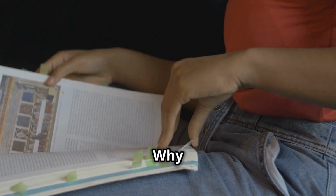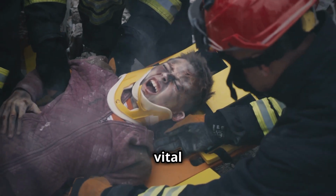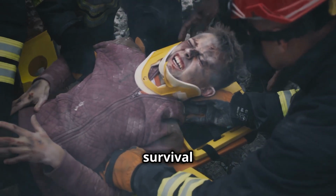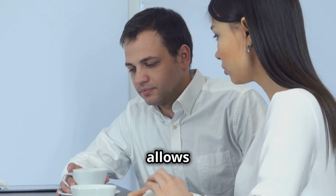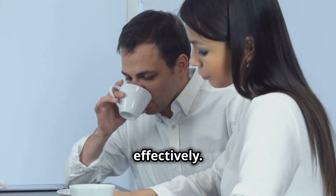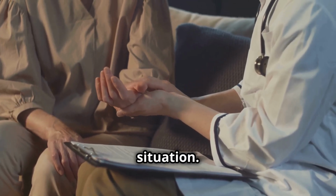Section 5. Why these steps are crucial. Each step we've discussed is vital in increasing the chances of survival for someone who has collapsed. Assessing the scene ensures your safety and allows you to provide help effectively. Checking for responsiveness and breathing helps determine the severity of the situation.